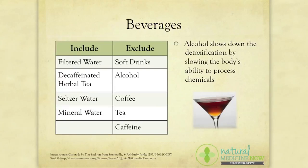What you want to exclude is soda or soft drinks, any alcoholic beverages, coffee, tea, or caffeinated beverages. Drinking alcohol during the Clean 14 detox diet is not advised. Alcohol can slow down detoxification by slowing down the liver's ability to process chemicals. Alcohol also causes your body to use up a whole raft of nutrients, which are not only essential for powering the body during the detox, but also essential for detoxing the vast majority of toxic chemicals. So please try to avoid alcohol for a full 14 days.